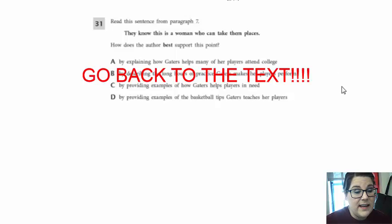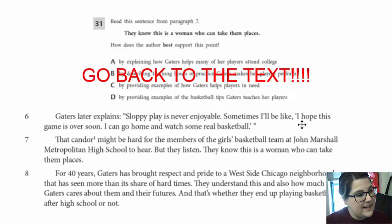The question gives us an idea and tells us exactly where to look in the article. So it says paragraph 7, so I'm going to go back to paragraph 7, but I'm also going to look at 6 and 8 so that I can read around the quote and read around the question. So let's take a look at this part of the text.